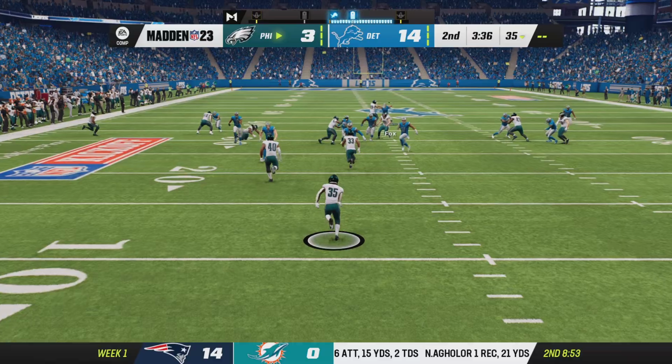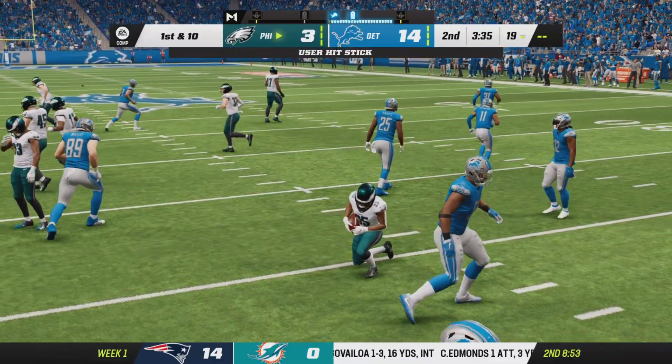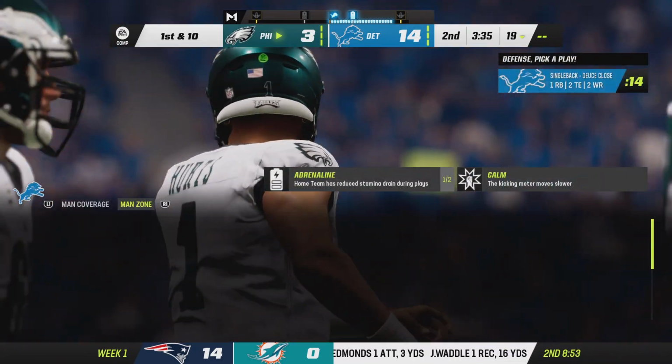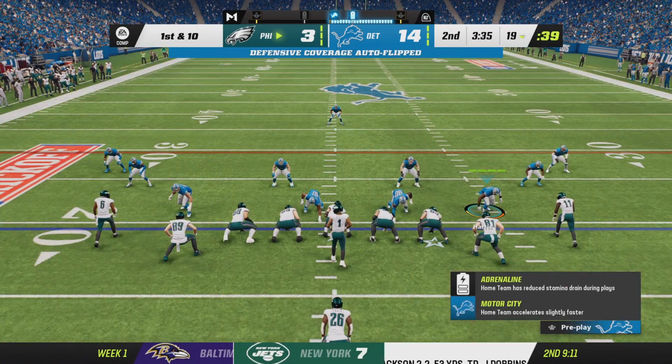Taking it about the 1. On the return, Boston Scott. And he won't get this to the 20-yard line as he's down at the 19. Here's the Philadelphia offensive unit now as they head out to take over possession.